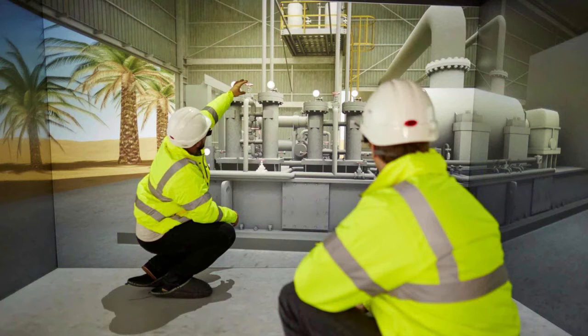At EON Reality, we've been involved with the energy sector for a number of years, working with high-end simulators like we see here with the iCube technology, a little bit like a holodeck for those of you who are Star Trek fans. If you ever want to come and experience one, please reach out and we'll schedule you for one of our showrooms or IDCs around the world.